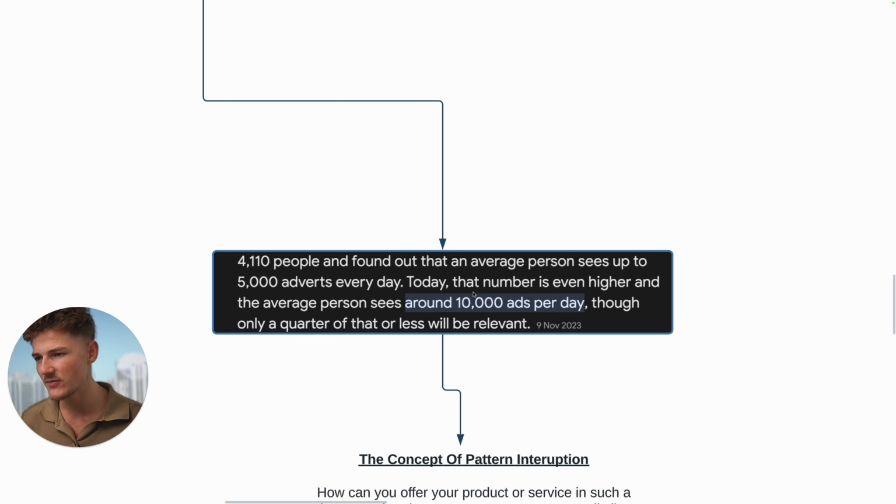average person sees around 10,000 ads every day, and we do not like to get sold. So you've trained your brain to avoid all the advertising, all the people who are trying to sell you something that you don't want or maybe even want, but you're training yourself to keep on scrolling. Every single time that you can see something is an ad, then you're just scrolling past it.